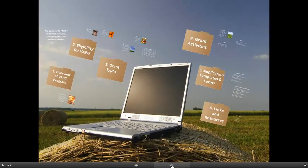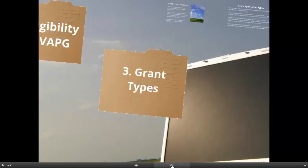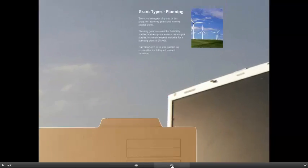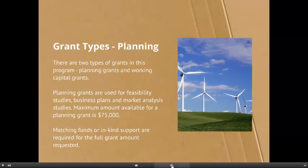What types of grant funds are available? There are 2 types of grant applications in this program: planning grants and working capital grants. Planning grants may be used for consultants to conduct and develop a feasibility study, business plan, and/or marketing plan associated with the processing and/or marketing of their value-added product. Planning grants cannot compensate applicants or family members for their participation in feasibility studies.